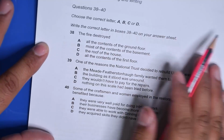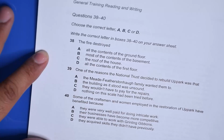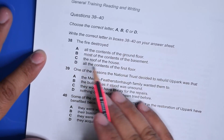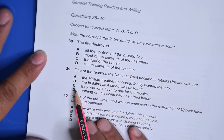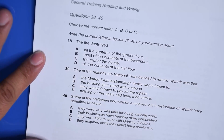So we are going to start with this. Now let's go down to the handouts and we solve the test together. Okay guys, now the last three questions and then we finish, right? So basically write the correct letters. You know this already, it's multiple choice. So let's do 38. You know what the students do at the end of the test when the time is running out? 38 B, 39 C, 40 D. Okay, so they do like that.